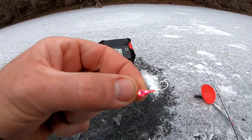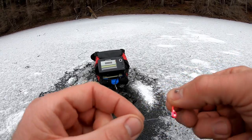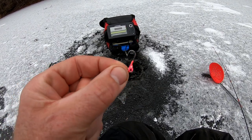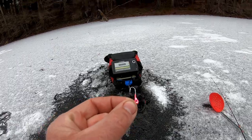So all I'm using is this little tungsten jig head. It's a jig head by Kender. I got 6 pound test, which for the size of fish might be a little overkill, but the water's stained, so line weight doesn't make a difference.